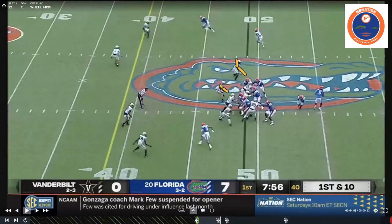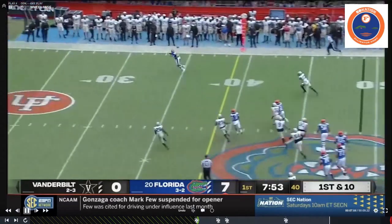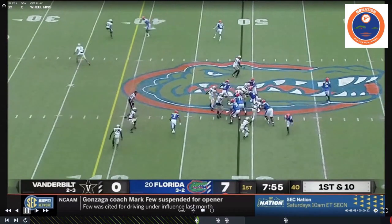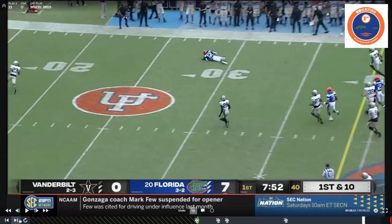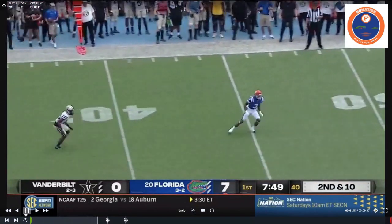Unfortunately, you try to throw the perfect ball, and it misses. Just put one on him. Let him catch it and run. If you just put it on him, he probably scores here. Give him a chance in the open field. So that's the frustrating one right there if you're a Florida fan.